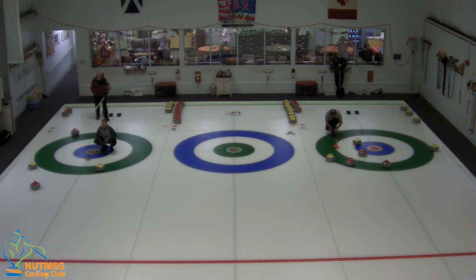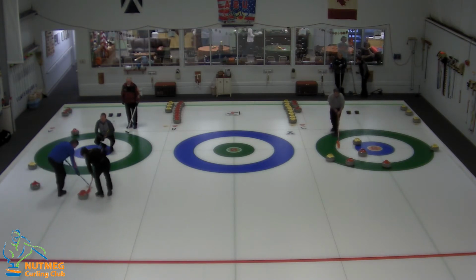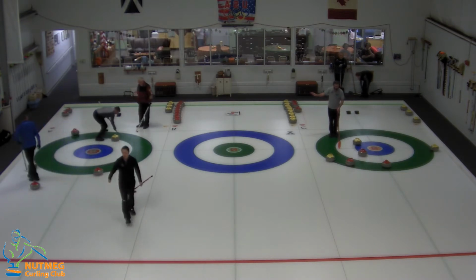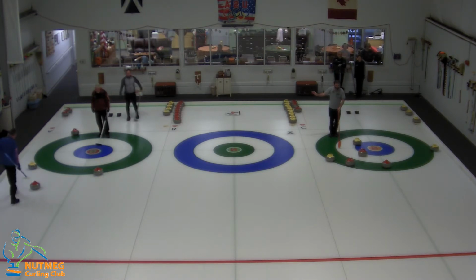Interesting situation developing over here on sheet C as Craig rejoins us. I'm not quite sure what he's going to do here. Is he guarding maybe? Because that's a pretty straight run for Giuseppe. So maybe he is trying to guard that run back? I'm guessing. A lot of red out front for him to use.